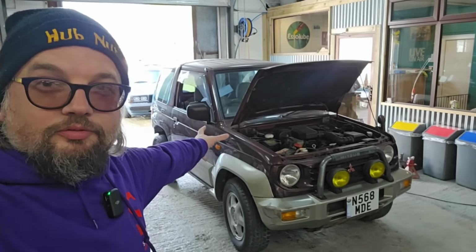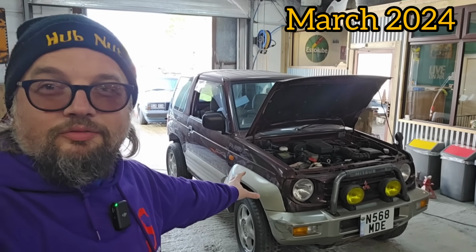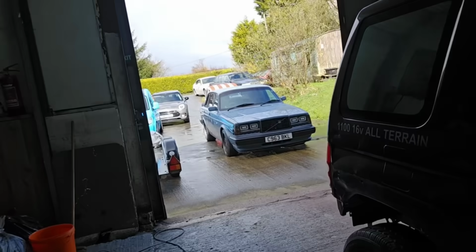In this video, remember this? It's the Pajero Junior. It is still here at Whiteland Restorations. It's been parked up for a while. They've been very busy. I've been very busy. We haven't been able to get on with stuff. We're all getting prepared for things like Rustproofing. So Monica had to take precedence.